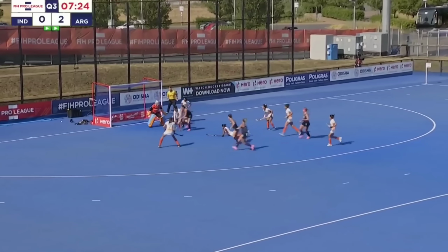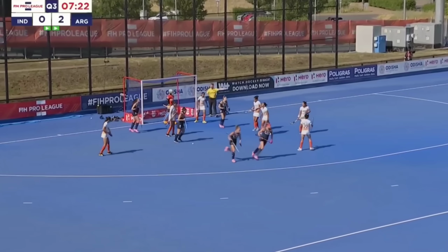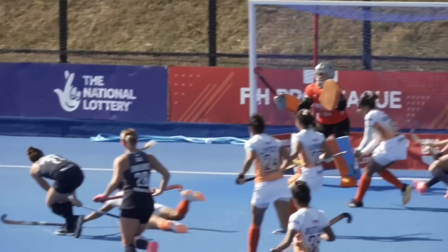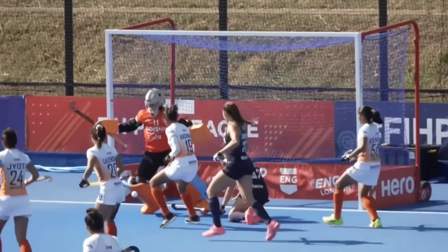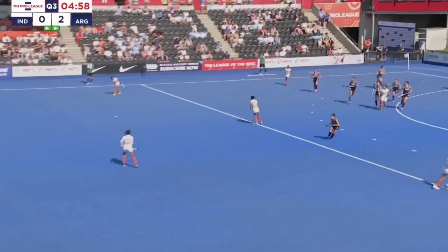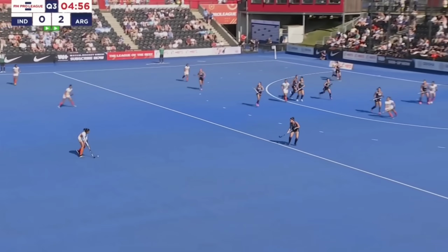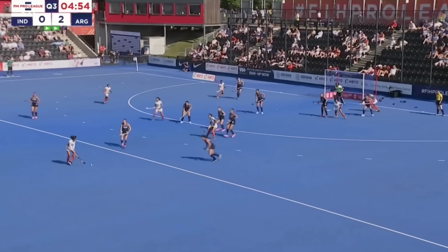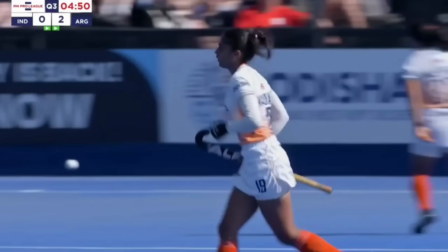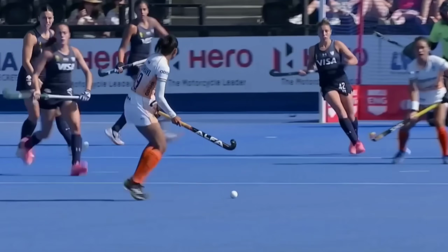Here's another. Oh, that's a great save. That is some save from Savita, because Vicky Granato has absolutely nailed that one. And the counter to that is defenders defend too close, and you either get the corners or you can get shots away. Chance at the far post. That probably just sums it up for India.